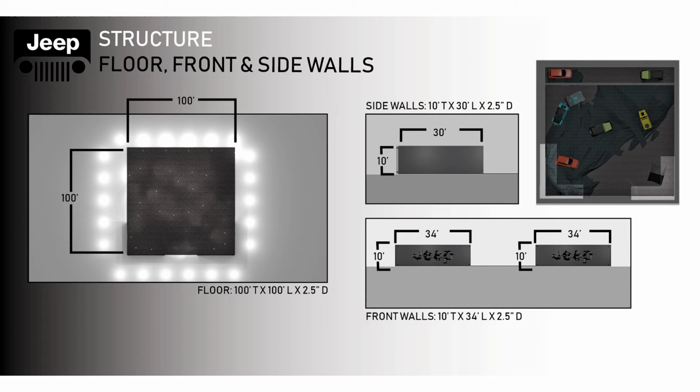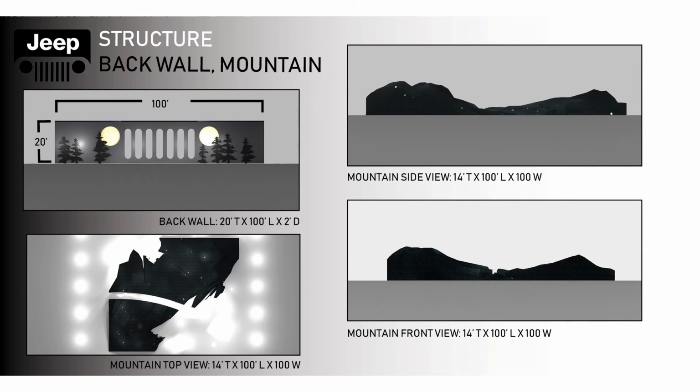The two side walls are 10 feet tall by 30 feet long and approximately 2.5 inches thick. The front walls are 10 feet tall by 34 feet long by 2.5 inches thick and require 33 panels for each set of walls. The back wall is 20 feet high by 100 feet wide and approximately 2 feet thick. The mountain structure is 14 feet tall by 100 feet in length and 100 feet in width.